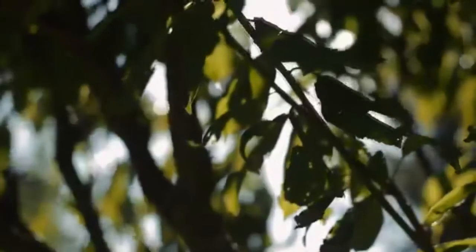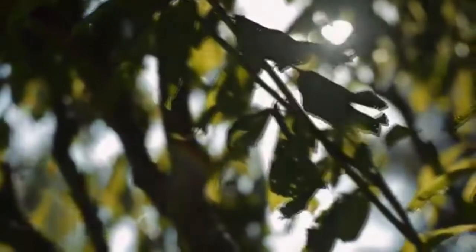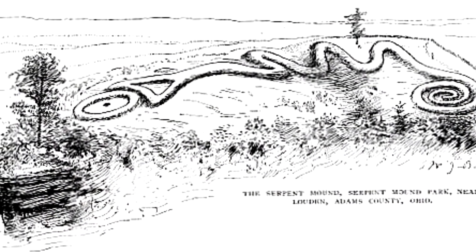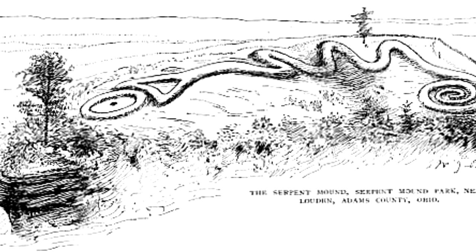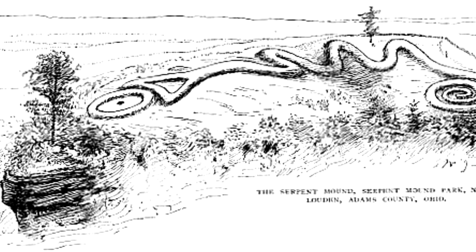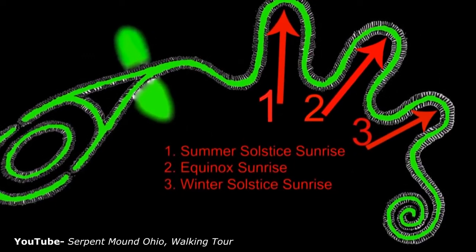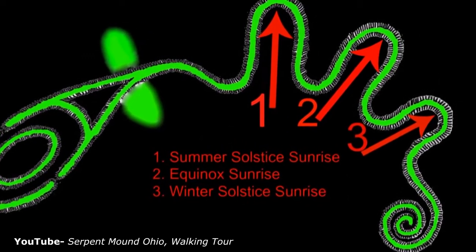There are credible claims that the snake is inextricably linked to the skies. The snake has been cited as a model for the constellation known as the Little Dipper. It curled its tail around the North Star. The serpent's varied alignments match astronomical phenomena such as the sun and moon alignments.